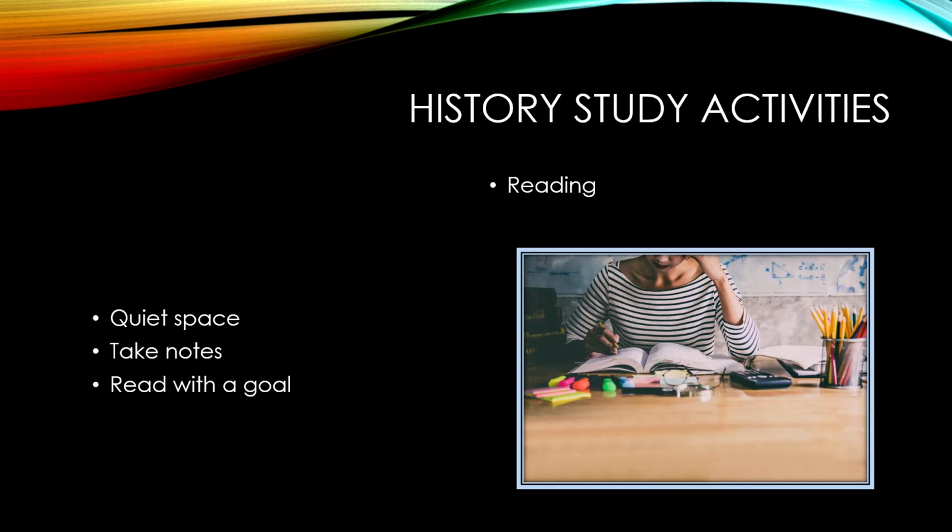Read with a goal in mind. Are you trying to understand the story? Are you trying to figure out the economic details? Do you want to know how this chapter connects to the next chapter? Make sure that you know why you're reading to help what you read make sense.